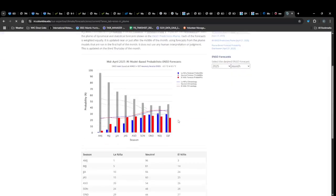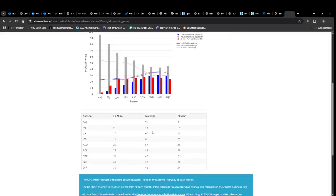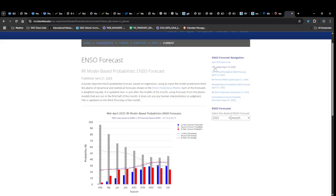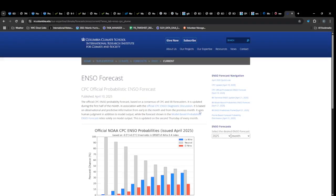The probabilistic ENSO forecast, and the model-based stuff with our statistical and dynamical models, paint maybe a little bit of a different story. It shows the values being a little bit different from the CPC. As you can see here, they don't give the El Nino conditions as much as the models do. So it kind of throws the neutral conditions up, and evens out the La Nina and El Nino conditions.